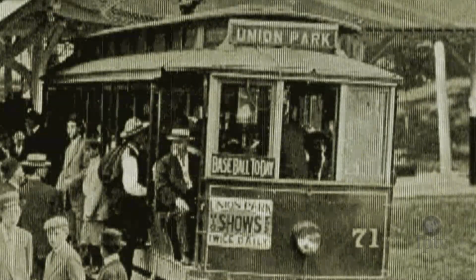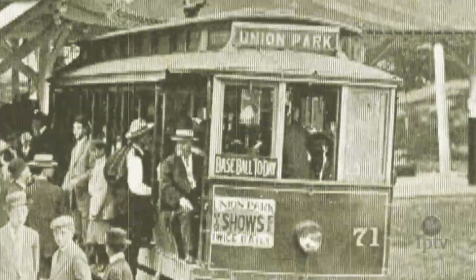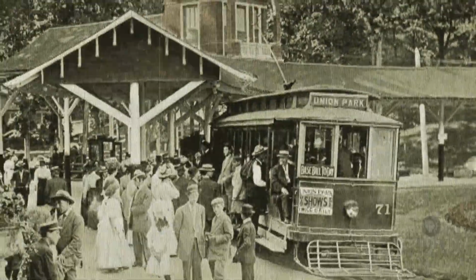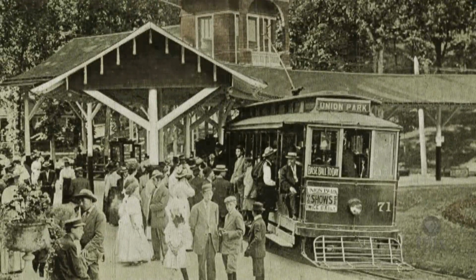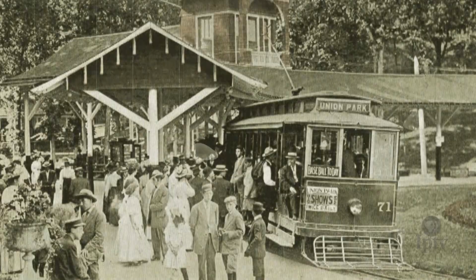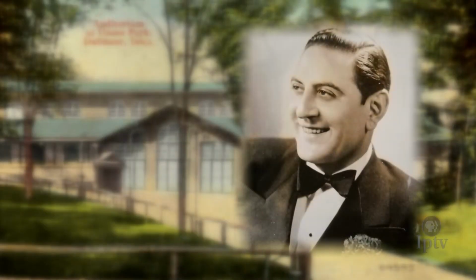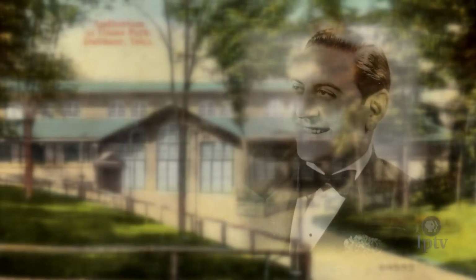For 10 cents per person, a local trolley system shuttled visitors back and forth from downtown Dubuque to Northeast Iowa's premier entertainment destination. It held approximately 1,500 viewers of whatever shows they had going on. They had vaudeville, different plays, acts, Guy Lombardo, a lot of big-time bands that were down here.